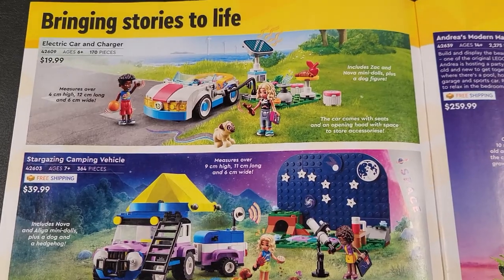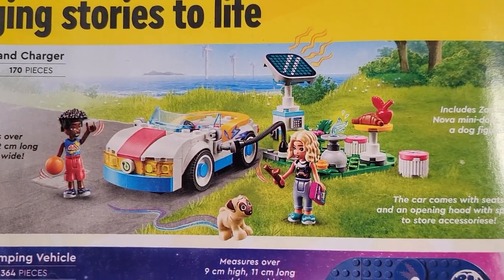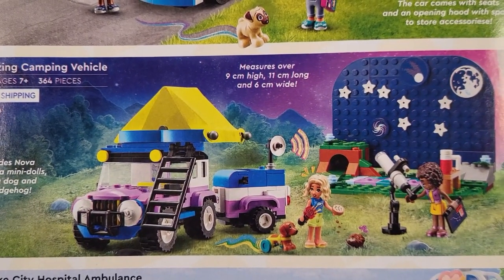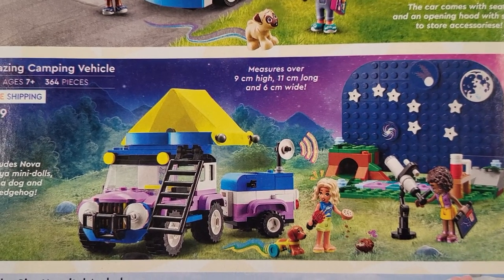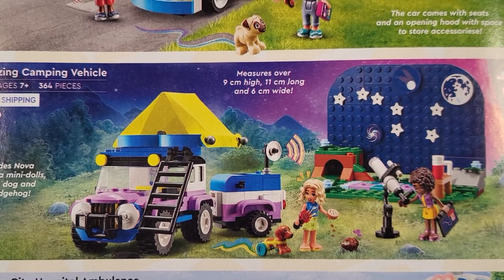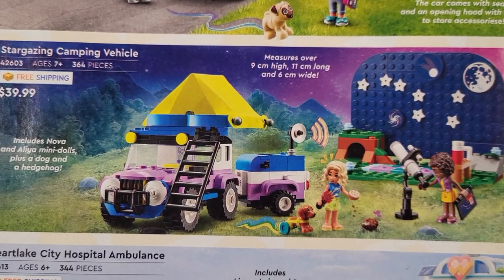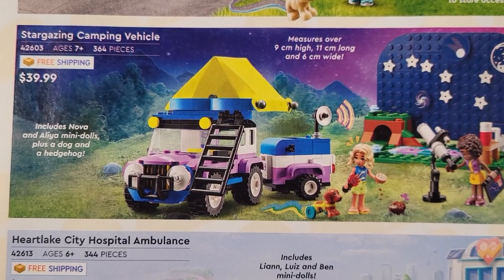Here's a set that, or actually I should probably show you this one first. The little dog. He's cute. But yeah, this little Jeep unit is something I might actually pick up. I just kind of want to get the build instructions, get that little tent. I love the little Starry Night in the background. But yeah, it's $40. I still might pick this up.